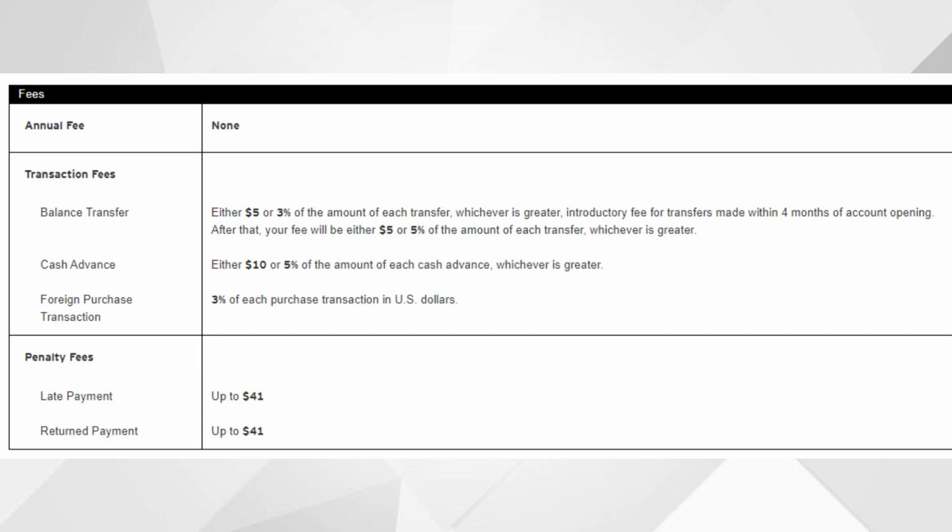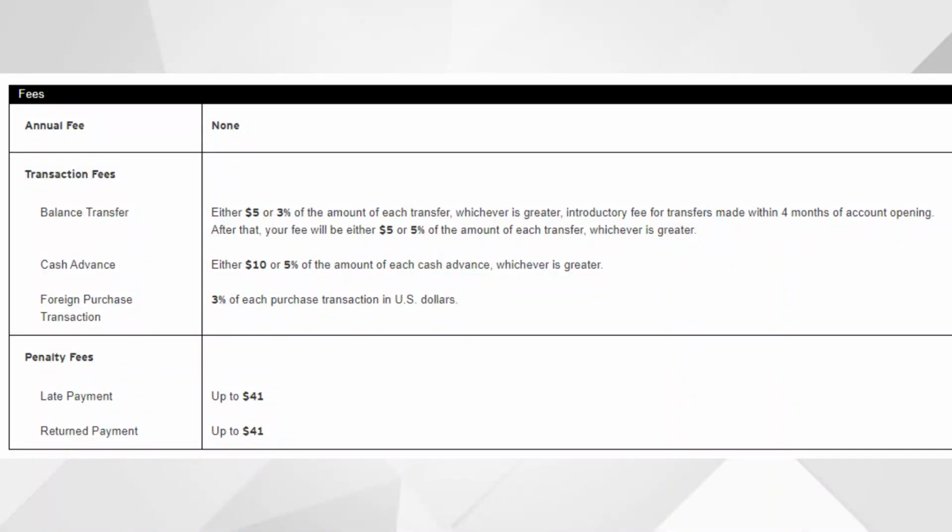So as far as the fees on a cash advance go, those are going to be either $10 or 5% of the amount of each cash advance, whichever happens to be greater. And then as far as balance transfers go, once again, even though you are going to have a 0% intro APR on balance transfers for the first 18 months, there is going to be a fee associated with them, and that fee is going to be either $5 or 3% of the amount of each transaction, whichever happens to be greater for the first 4 months. And then after that, that fee is going to go up to either $5 or 5% of the amount of each balance transfer, whichever happens to be greater.